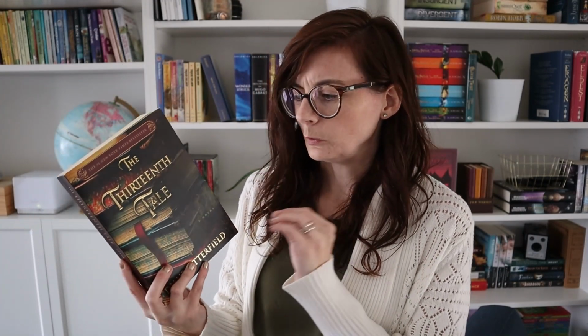The 13th Tale, I think, has a lot better reviews. People seem to really enjoy this one. I believe this is historical fiction. "All children mythologize their birth." So begins the prologue of a reclusive author's collection of stories, which are as famous for the mystery of the missing 13th tale as they are for the delight and enchantment of the 12 that do exist.